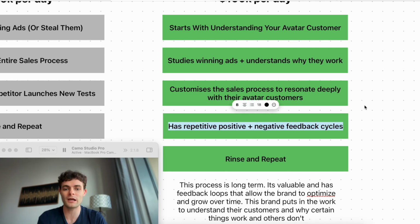Another thing that we do is that we have positive and negative feedback cycles, repetitively. We always try to understand why things are not working, mostly because most of the things we're testing will just not work. It's just how marketing works. Once we understand that, we have feedback loops. We create A/B testing feedback loops to make sure that we increase our hit rate.